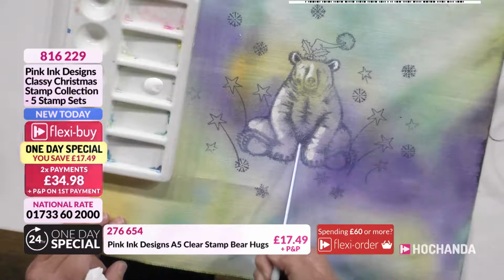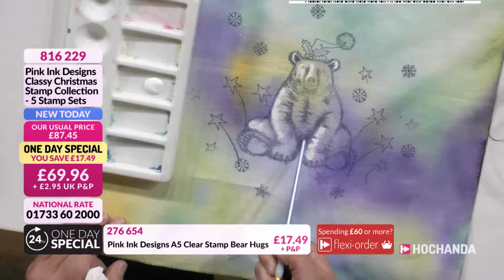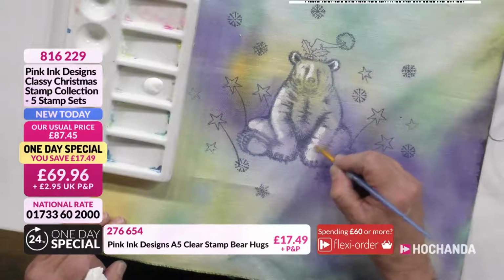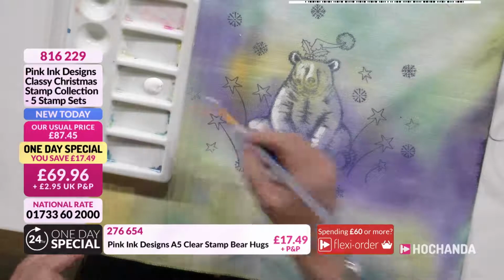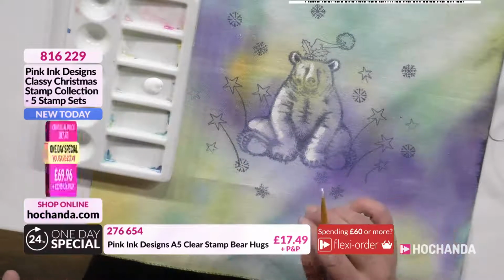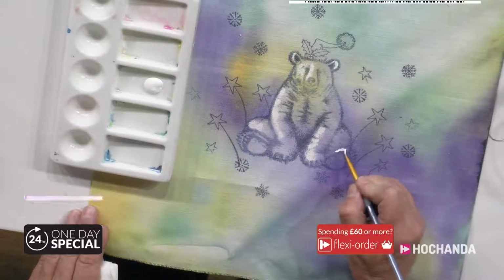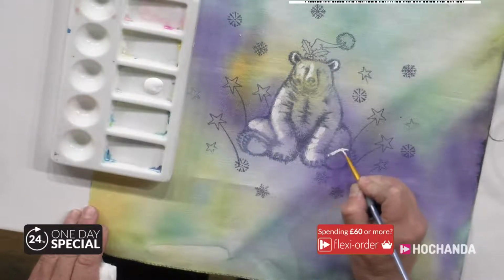Exactly. If you want to make this even darker still, we say a black VersaCraft. See, the black VersaCraft, you could mix. That's the ink pads, isn't it? That's ink pads that are only permanent once you've heat set them. Of course. But you can move them around with water until they're heat set. It's handy, that, you know.